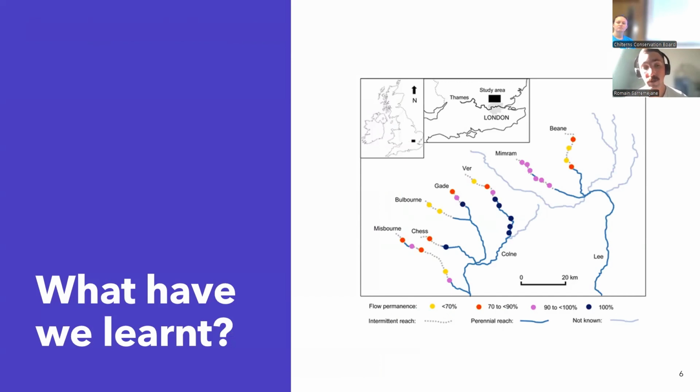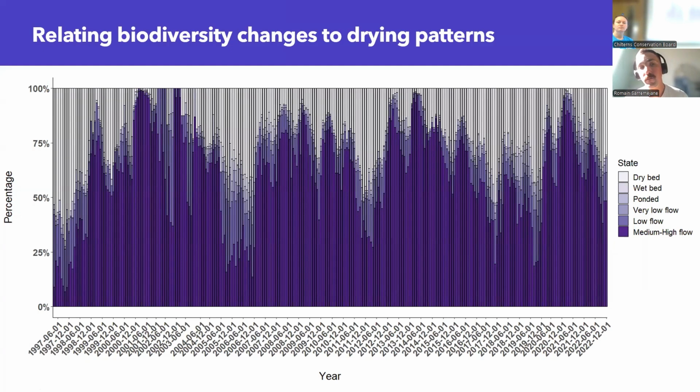And so, yeah, now after this introduction, I'm going to tell you what we have learned from our research about the effects of drying and drought in chalk rivers. We've been focusing a lot of our research on the Colne and Lee catchment that you probably all know. The Colne and Lee catchment includes intermittent sections, so temporary rivers. They flow not all the time, they dry for part of the time, and also perennial sections.